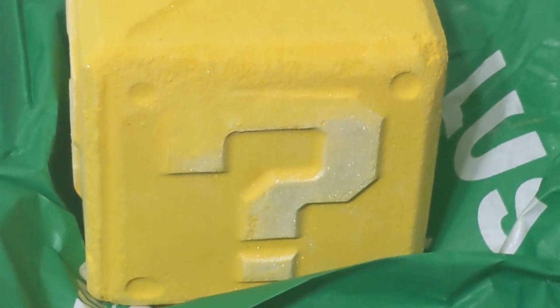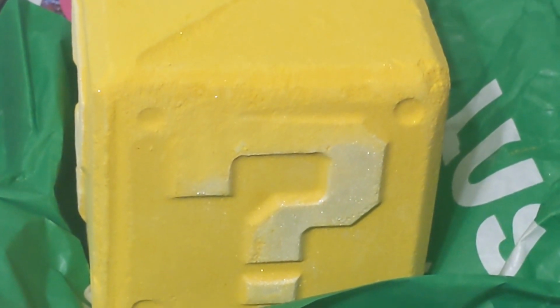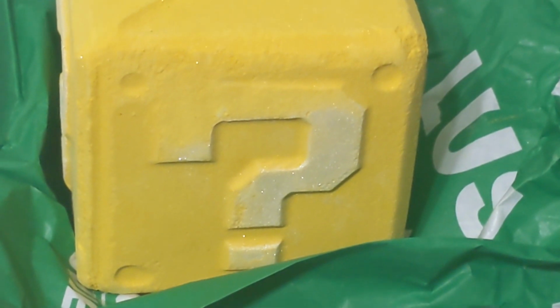Ryder has this block from Lush that we are going to put in the bath right now, and it's got a surprise inside. It's pretty big considering they have products that are pretty small, but this one's big and it has a surprise inside, so we're going to check it out in the bath right now.